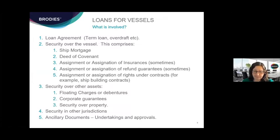So then obviously comes the vessel security package. That generally consists of a ship mortgage, and a ship mortgage is a statutory form of mortgage over a vessel in the UK. And it's actually the only form of fixed charge or mortgage which is recognised in the UK over a vessel. The ship mortgage is then generally accompanied by a deed of covenant.